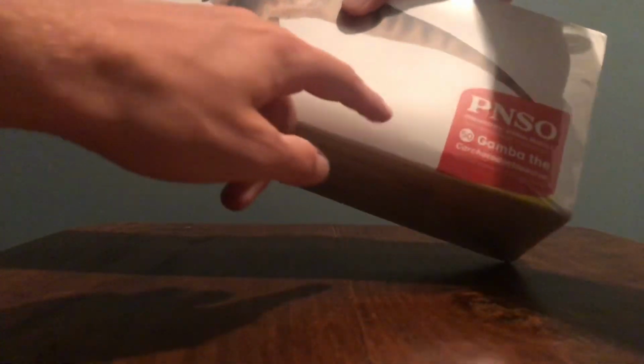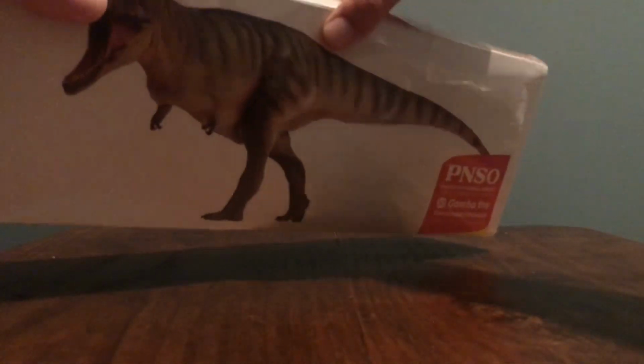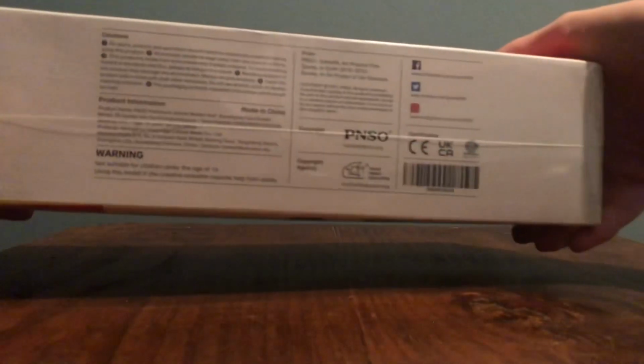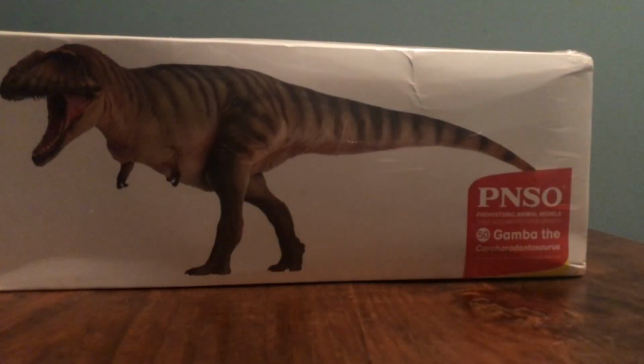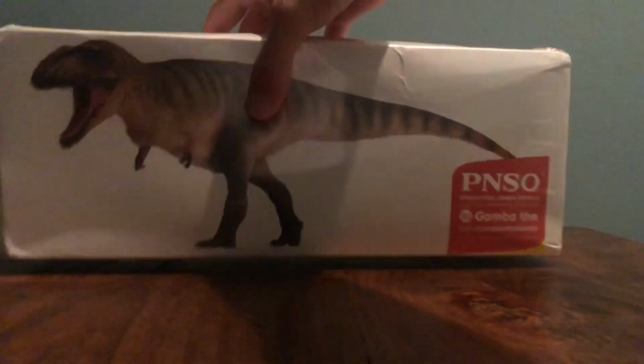For some reason, I was thinking, maybe this is a mess-up box, I don't know. I was thinking that one side's always English and one side's always Japanese, but both of these sides are English, so I don't know if they've changed that or if that's just the difference on this figure specifically. Both of the sides on my box are English, and I think on my Miragaia that was not the case.